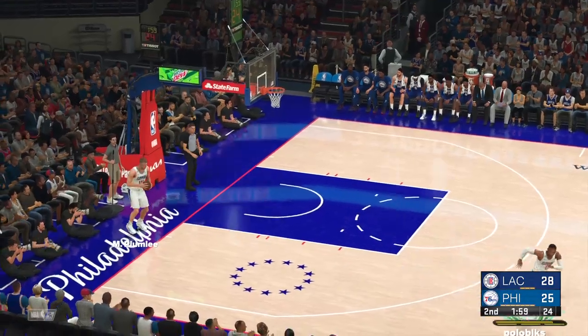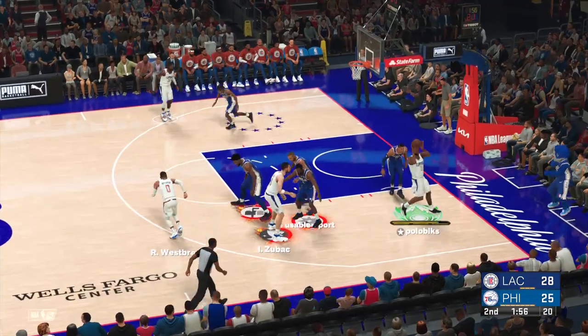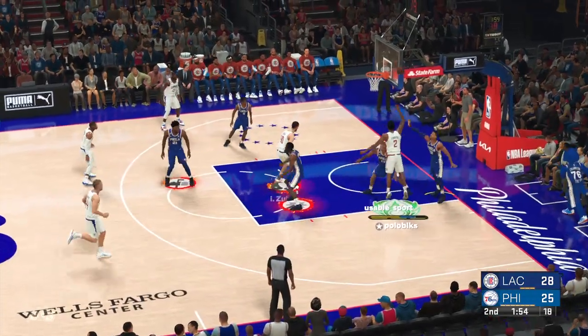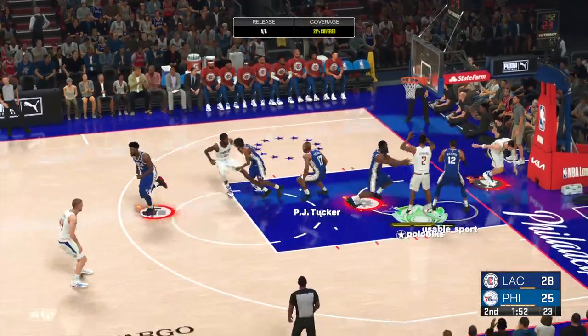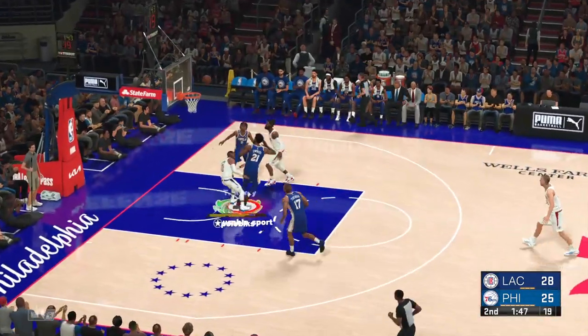76ers. Part of the lean years in Los Angeles, I was there, unfortunately. It's incredible to see that this franchise has become a better winning percentage team than the Lakers in the past decade. And now the fast break.